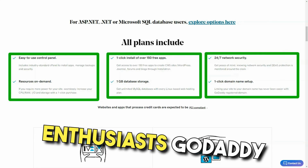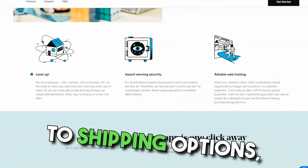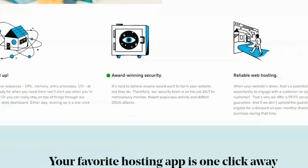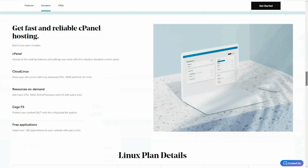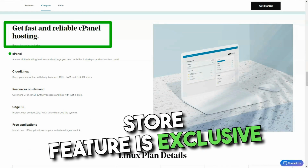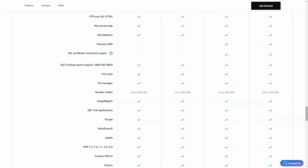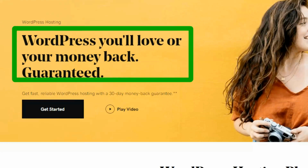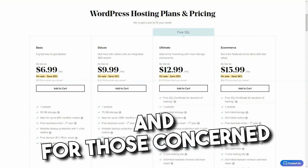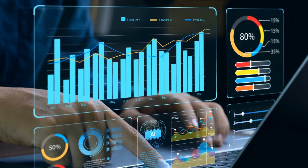E-commerce enthusiasts, GoDaddy has you covered. From product listings to shipping options and even integrations with platforms like Amazon and eBay, it's all there. But, a heads up. The full online store feature is exclusive to the top-tier plan. Another highlight? The email marketing tool. Sending out newsletters or promotional emails was a cinch. And for those concerned about SEO, GoDaddy offers a handy wizard to make your site search engine friendly.